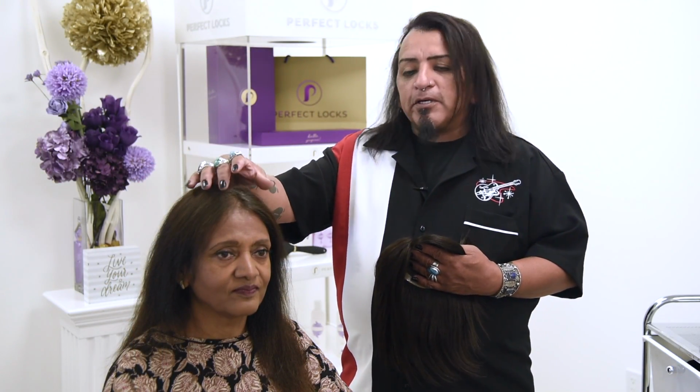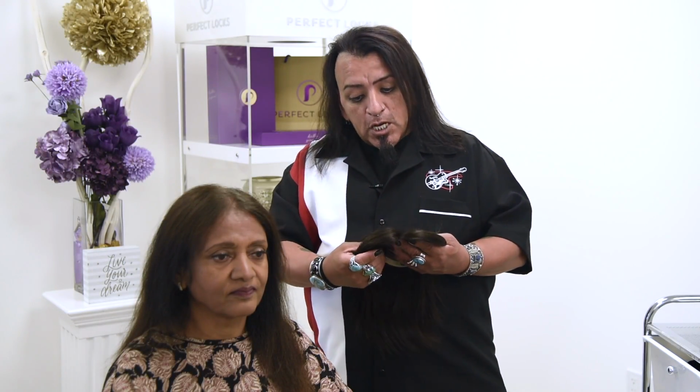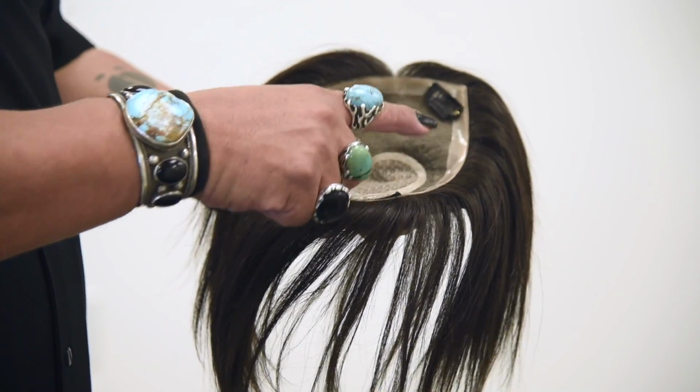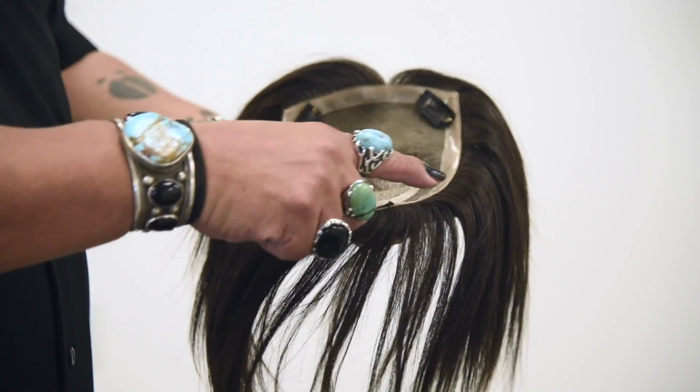So here we have Sue. She's experiencing a little hair loss up in the crown, and she would love to have a lot more volume in her hair and a lot more coverage. So the system that we chose for her is the 3-clip system. It's a polyurethane with a silk base and a silk swirl pad.